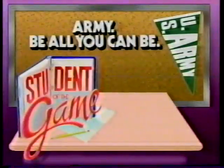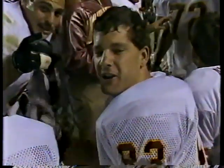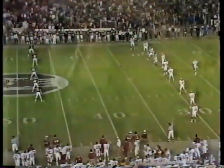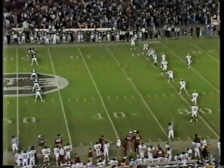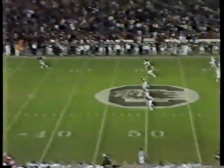The student athlete of the game brought to you by the U.S. Army. Get an edge on life. Be all you can be. Tonight's recipient, Florida State tight end Dave Roberts. Dave has a 3.5 grade point average in public relations. He's also caught a touchdown pass. In the classroom, on the field, Dave Roberts doing the job for Florida State. Guy looked just like him, didn't he? That's right.